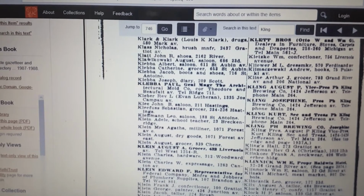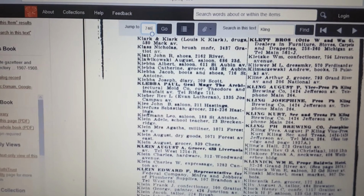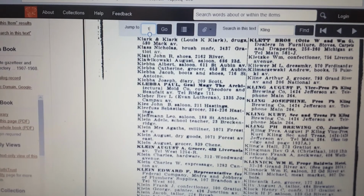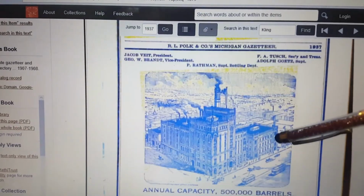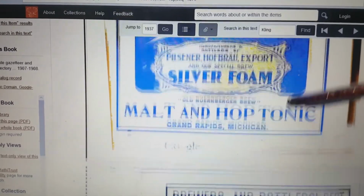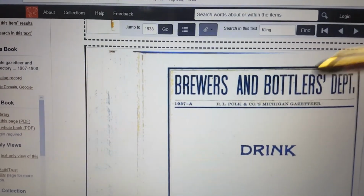So my guess would be that's an advertisement for it. So let's go to 1937. Hit go. That's a different one, looks like. Here we go. 1937A, so that must be the ad number.